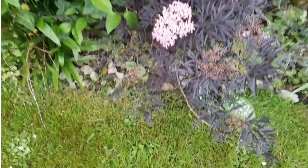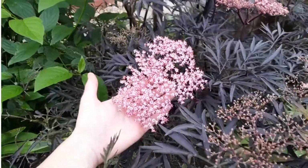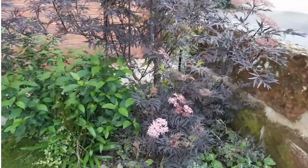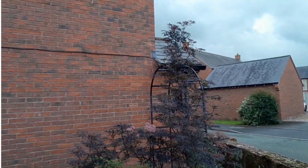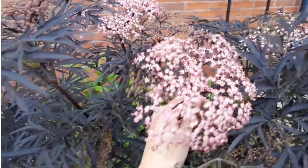Over on the front garden, my black lace elder is flowering or starting to flower now. So it's got lovely, lovely pink blooms. This was a very, very small plant that I bought from a car boot sale. I think it might have been 2 years ago now. And it was tiny, maybe 30 centimetres tall. And obviously you can see it's really grown in that time. I haven't pruned it. I will prune it later in the year, I think, because I don't want it to get massive. I want it a decent size, but not uncontrollably big. And I will try and propagate it as well, because it would be nice to have more. Such a great plant.